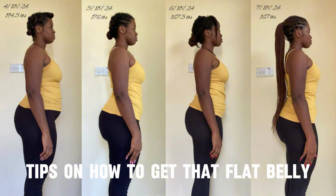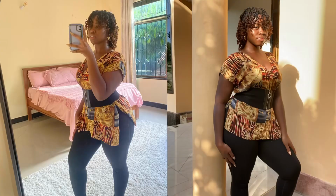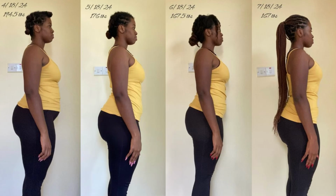Now, as you guys know, about 2 years ago I was 240 pounds and I got all the way down to 194 pounds within a year of me being here in Tanzania. And about 4 or 5 months ago, I decided to be a little bit more active with my fitness journey, and I dropped a total of 27.5 pounds and I think 22 inches in about 3 months.